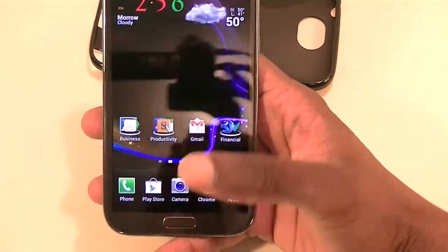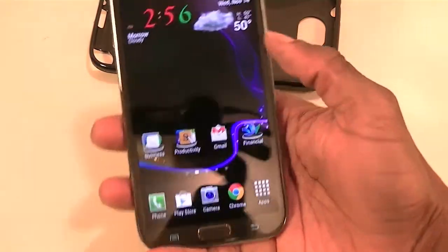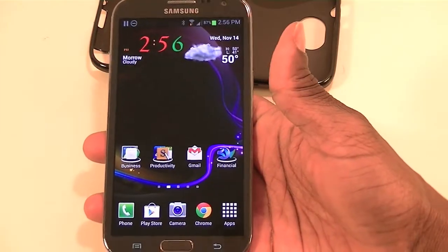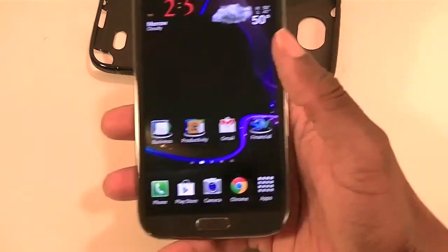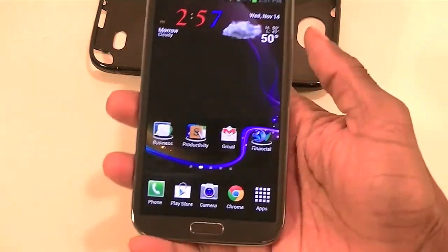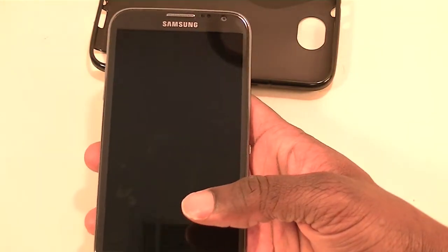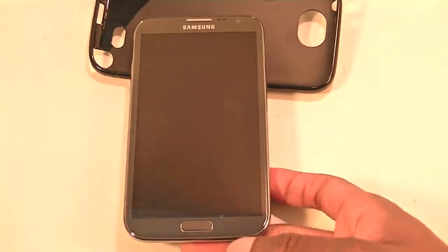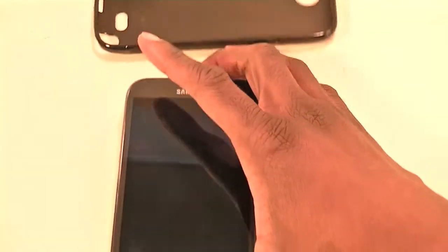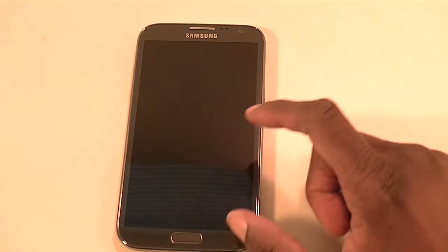The battery will basically last you all day if you use it moderately like I do. I just check emails, browse the web a little bit, do some general tweaking and playing with the phone. You'll be able to get through the day. Listening to music doesn't really burn the battery that badly. I can do that for hours and it'll still last a pretty good while.